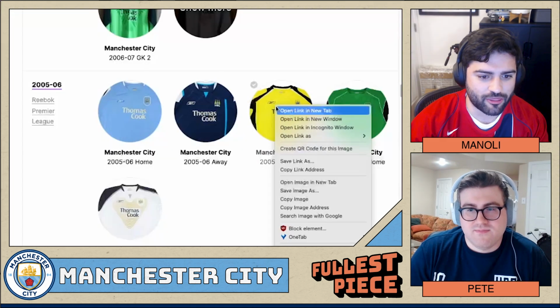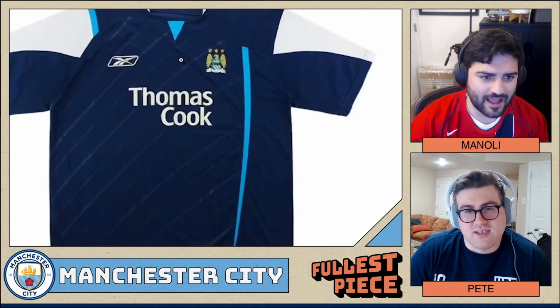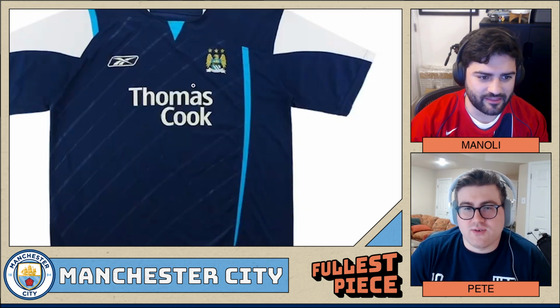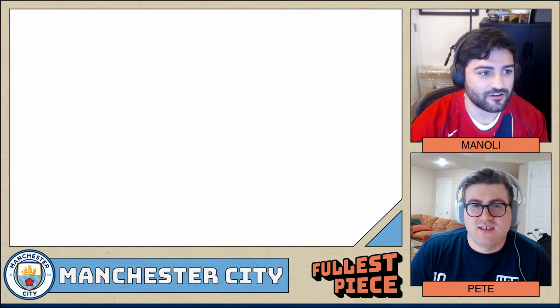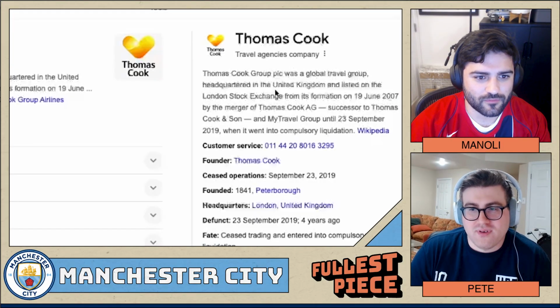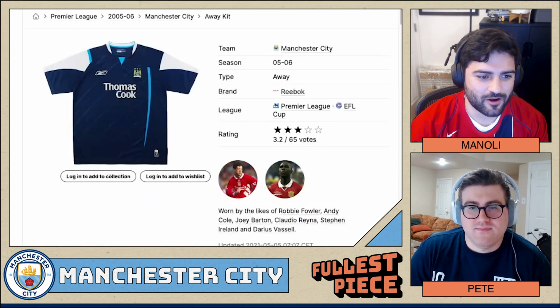All right, we got a new away and third kit now, for the 05-06 season. Decent. Yeah, decent. I like it. I feel like this is quintessential mid 2000s. We don't know where we're going fashion sense wise. We're trying some new things. What is Thomas Cook? It's a global travel group. It ceased operations in 2019. Rest in peace. R.I.P.